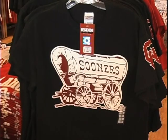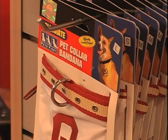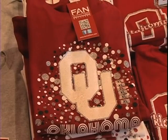If, when you're getting geared up for an OU game, you always dress your infant daughter in a pink sequined OU jumper, dress your dog with an OU collar bandana, and don your Imagine a World Without Stillwater t-shirt, you might be a serious OU fan.